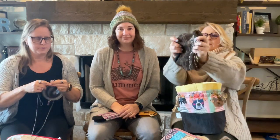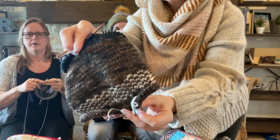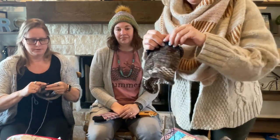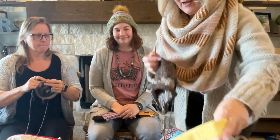And I'm making a cowl, like an infinity scarf, for my aunt in Colorado. Remember when you showed that yarn? And I'm just winging it. I'm not following a pattern. I'm just kind of doing it as I go. I'm going to start doing some striping and then a little bit of color work design in it that I have in my head. I just haven't plotted it out yet.